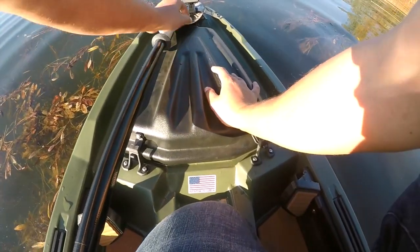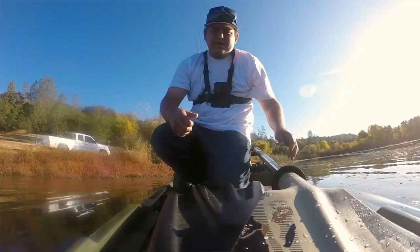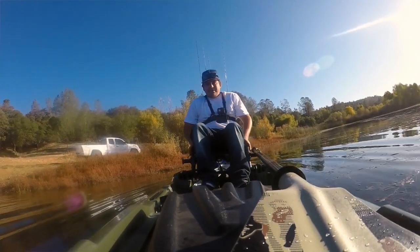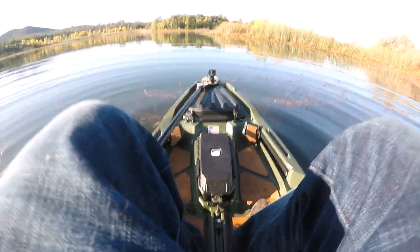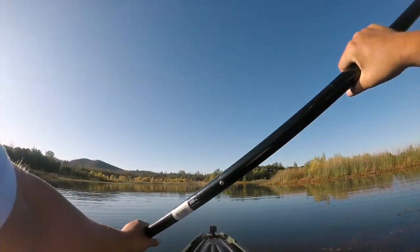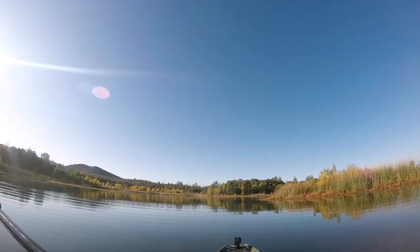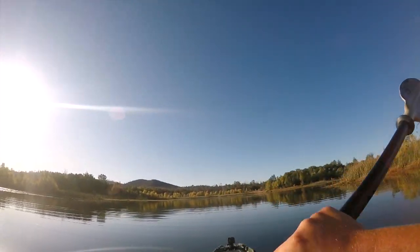This is gonna be dangerous, this GoPro up here, temporarily clipped on, so I can get that view because I don't have any other setup at the moment. Man, this thing's awesome. Alright, let's see how she paddles. Man, I'm super happy, you guys. This is a great birthday present.